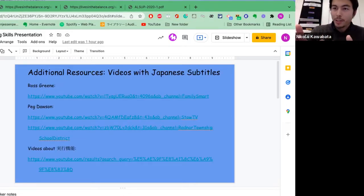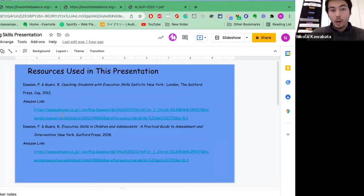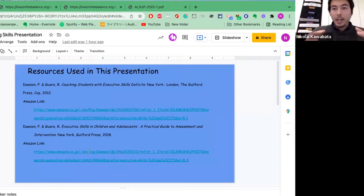Thank you so much for using the word assessment there. I'd like to add two things. Number one is in the full books by Peg Dawson and Richard Guare. Smart But Scattered is more for parents, and Executive Skills in Children and Adolescents is more for teachers. They have pages and pages of assessments for accurately identifying what exact executive functioning skills my child might be struggling with. If it's not clear to us which skill my child is struggling with the most, and which skills they're doing well in, those assessments are in their books. And if you search online for executive functioning skill assessment, you might get one available for free. But they exist. In their books, they have loads of them, with assessments for each executive functioning skill.